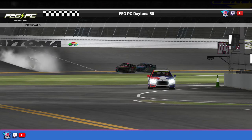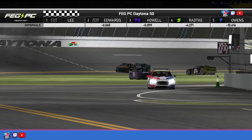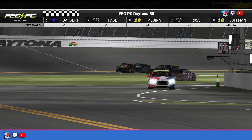We see the 04 doing a spectacular burnout. We've got our top three tonight. Lee, Edwards, Howell bringing it home for the team. So major ups to those guys. Let's see if we can get them in the interview booth here in a second. And let's take a look at your unofficial results.